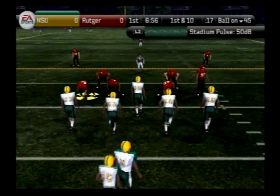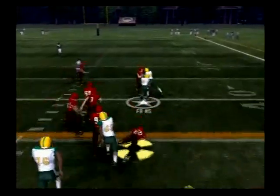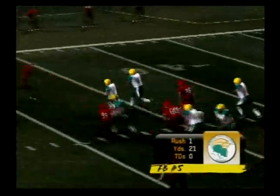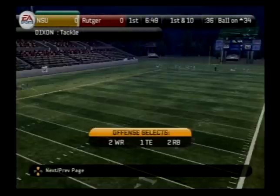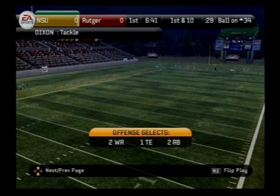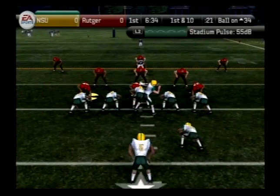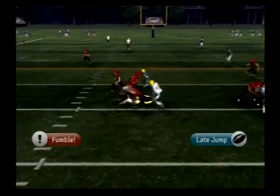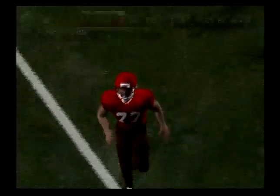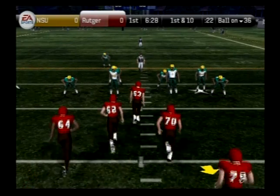First and 10. Ball on the 45-yard line. Number 5 on the run, 21-yard gain on the play. First and 10, ball on the 34-yard line. Fumble on the play, recovered by the defense. The home team will start the drive at the 36-yard line.